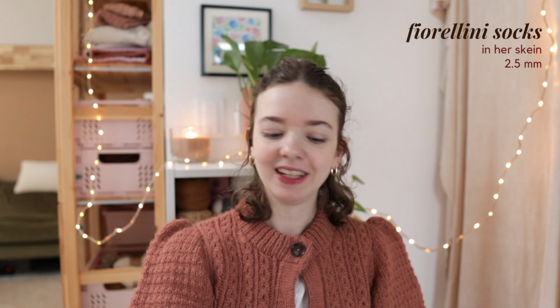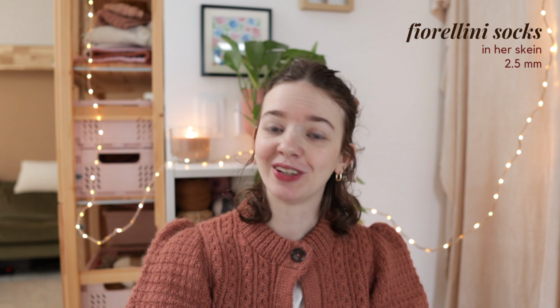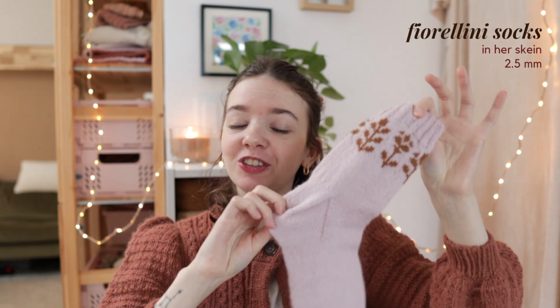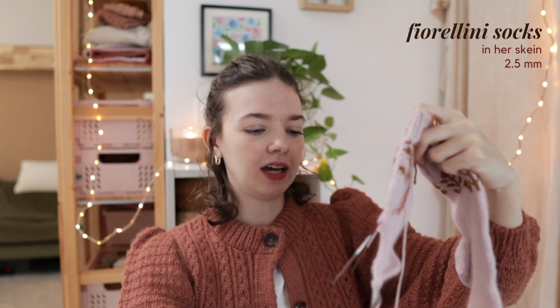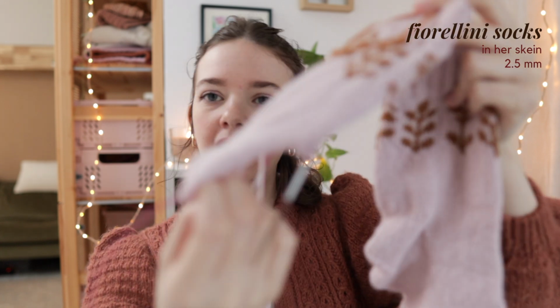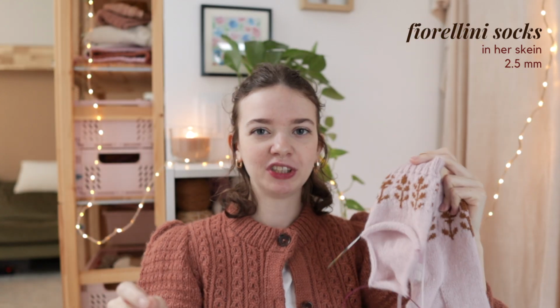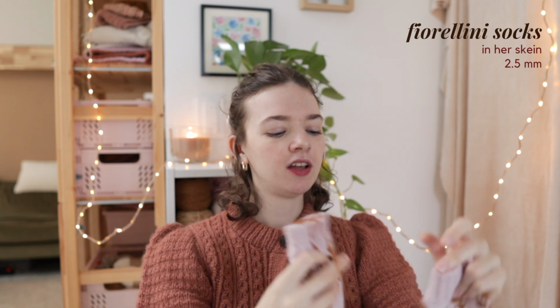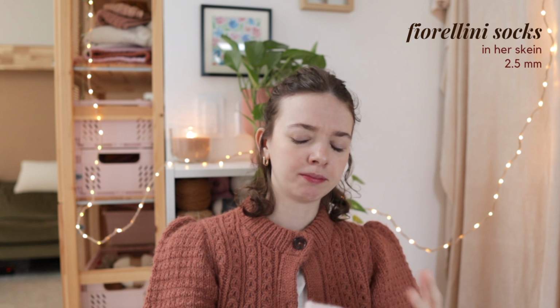Then the other work in progress that is small is a pair of socks. This is my test knit for the Fiorellini Socks by In Her Skein. I have finished the test knit, so the pattern has actually been released right now. And I did finish that one sock that I showed in my knitting podcast. And I'm working on my second sock. I think I haven't touched this in maybe a week. I finished, I think this is called the heel flap or the gusset or whatever it is. And now it's time to pick up the stitches and start decreasing, which is my least favorite part of socks. I definitely don't mind this construction, but I definitely don't love it either, if you know what I mean.